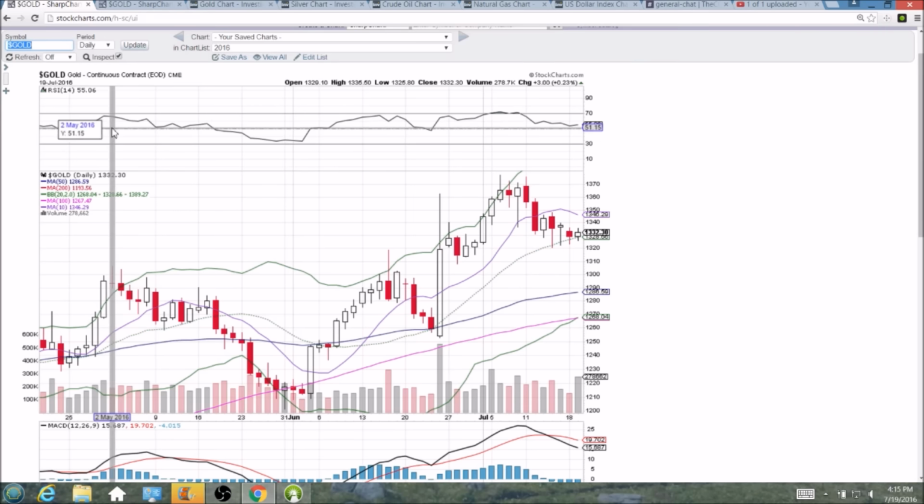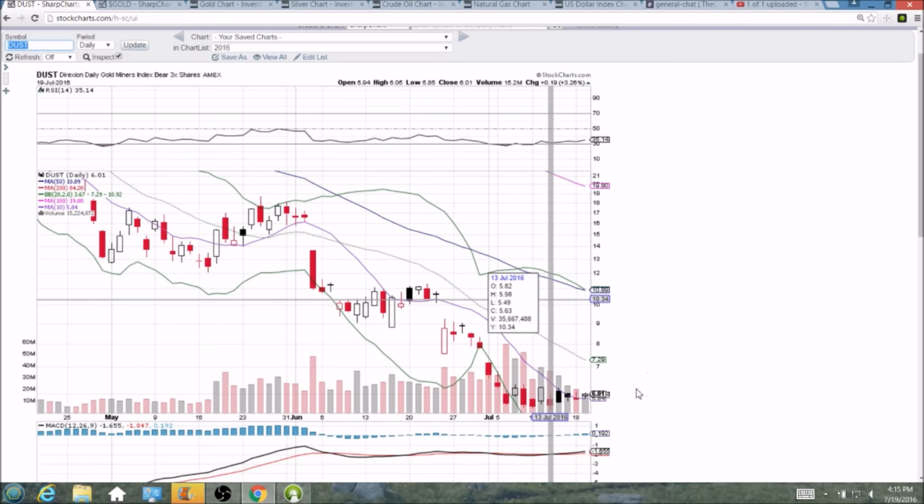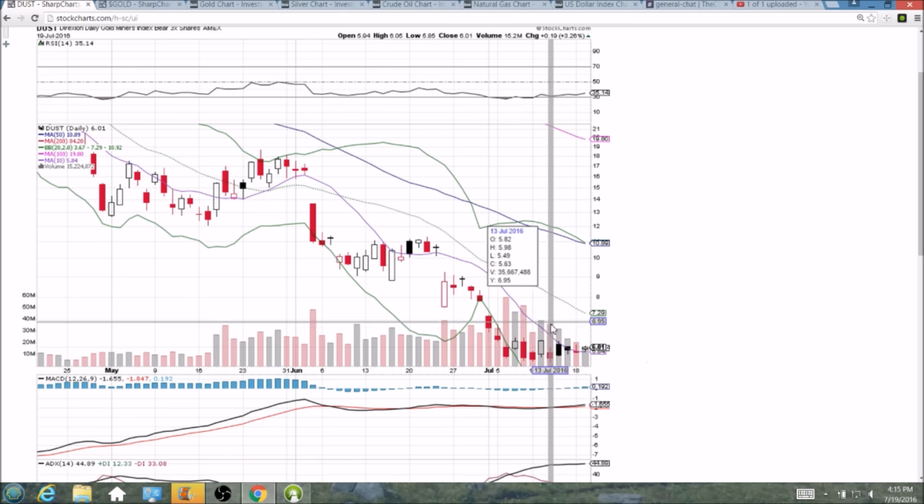So what we're looking at for the miners, DUST did turn that 10-day moving average into support today. Even though it did, it's still not a clear break. We can see the same tightening range pattern that gold is seeing. Volume is decreasing, and we're going to see a spike in volume and a spike in volatility in these names. If not tomorrow, I would be very surprised if it didn't occur tomorrow, but if not tomorrow, it will be on Thursday.